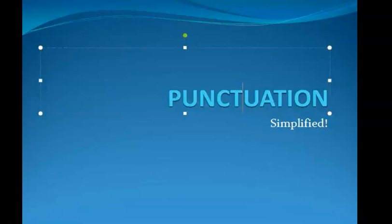However, punctuation is covered extensively in Section 11 of a writer's resource, which, by the way, is a resource you should continue to use throughout your academic and professional career. You don't need to memorize all of the rules. You just need to know where to look when you have a question. So, let's talk about the comma.